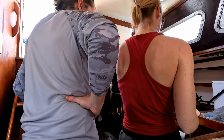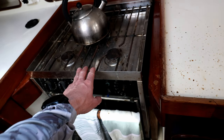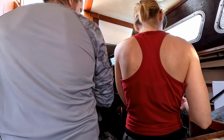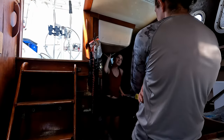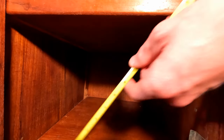Show mom how it swivels on the gimbal. Oh yeah. Push down on it. As the boat rocks, this stays level, so yeah. You can cook on it. Cool. Wide. So minimum depth is 12.